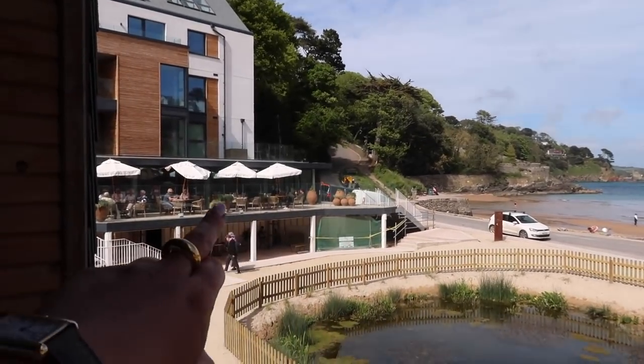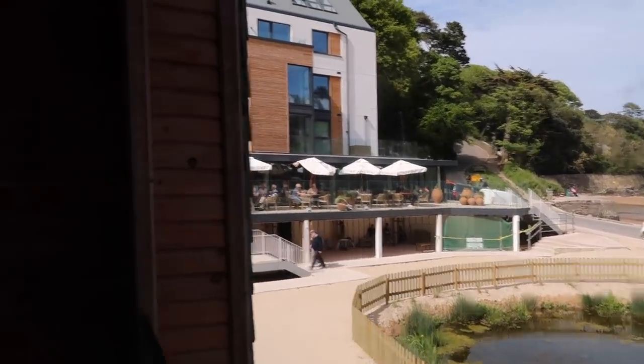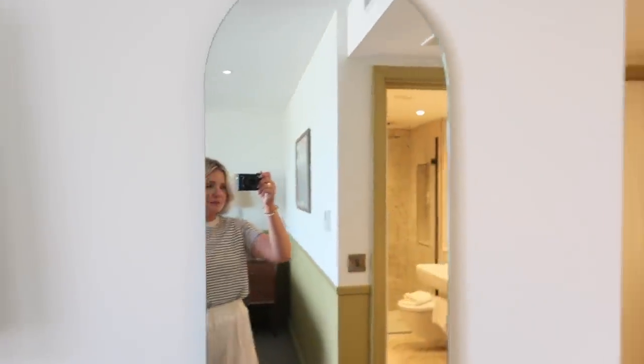We just had some drinks over on the terrace here, it's so lovely. The hotel only opened last year, so it's still quite new and definitely still has that new smell and everything's very clean and fresh and the staff have already been amazing. So I'm really excited to explore it more. Love that there's lots of mirrors in here. I often find that hotels just don't have enough mirrors.